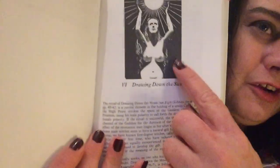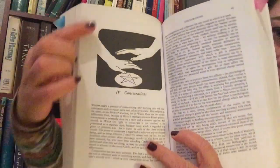Nice drawings. I think the curvature of her hips here are lovely. Drawing down the sun. Again, I really like the drawings. On the back it says everything you need to know is here, and then it's bullet pointed. So you've got the Sabbaths, casting and banishing the magic circle, the complete book of shadows, the great rite, initiation rites, consecration rites, spells, witches' tools, witchcraft and sex, running a coven, clairvoyance and astral projection. So you've got rites of birth, marriage and death.